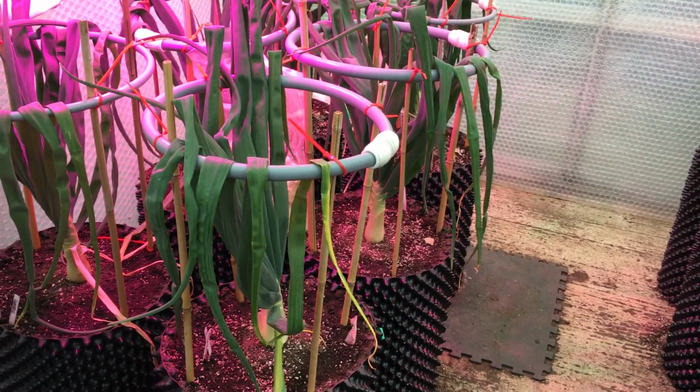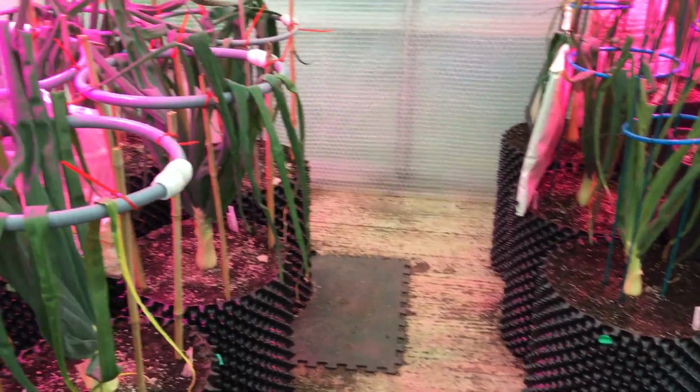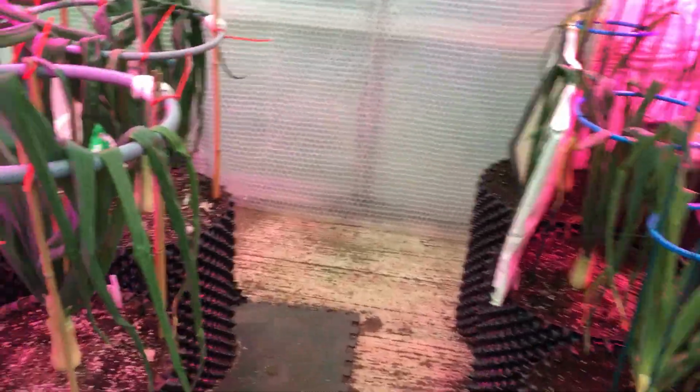I was going to grow around 20 this year, but decided to reduce that down to around 14 with a couple of backups. So have a quick walk around the greenhouse.